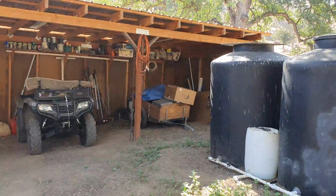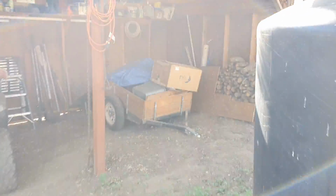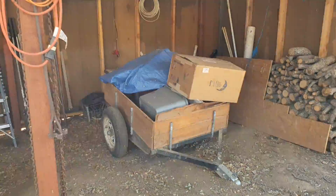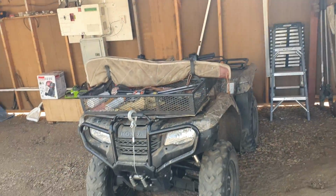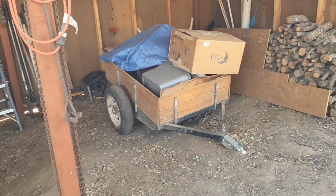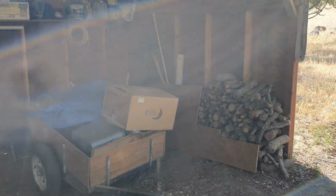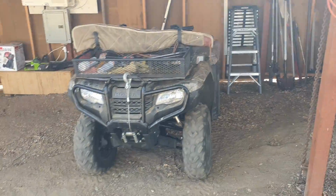30-footer. Built this trailer up there in my garage, brought it down here. We needed a trailer, we just couldn't haul everything we needed to haul on these ATVs. So the trailer's nice. We don't use it a lot, but when you use it like for bringing in firewood, it's pretty dang handy. Got a place here to park the ATV.